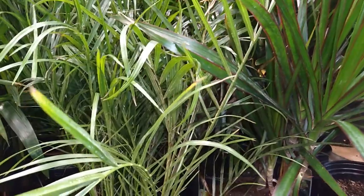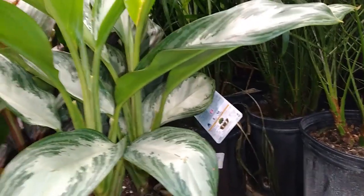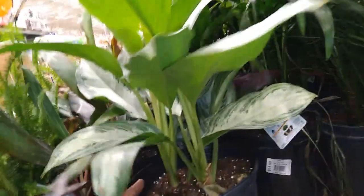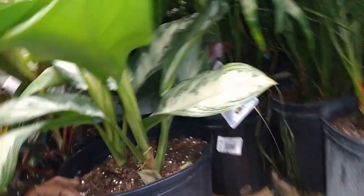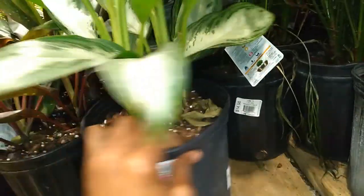Here's another fern here. A Phoenix Robelina, $14.98. We also have, if I'm not mistaken, a Silver Bay Aglaonema. Let's make sure, it doesn't say, it just says Aglaonema. Let's check. Yeah, it just says Aglaonema, but it is $26.98. She's worth it though, guys.